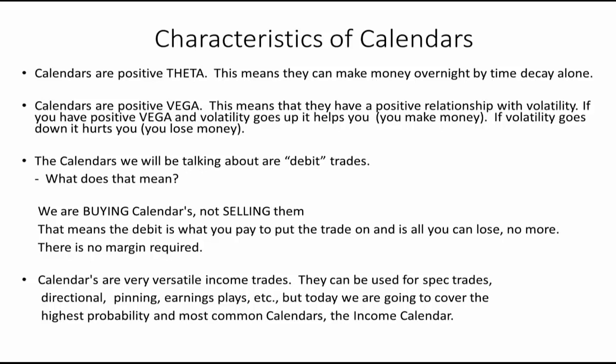Calendars are debit trades. All that means is we're buying calendars, we're not selling them. So the debit that you pay is all you can lose, no more. There's no margin ever required on a debit trade. And they're very, very versatile trades.